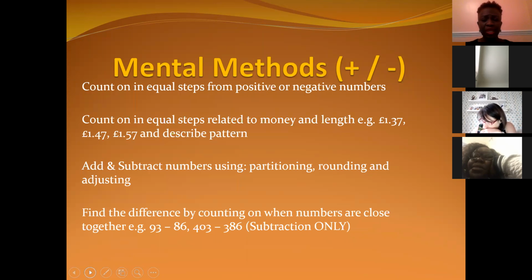So 100 centimeters, 200 centimeters, 300 centimeters, or 120 centimeters, 130 centimeters. So going up in the hundreds, going up in the tens, 120, 121, going up in ones. So being able to count on or count back as well, in equal steps in relation to money and length, or the heaviness of stuff, the weights, and so on and so forth. Being able to add and subtract numbers using partitioning, rounding and adjusting, which is what I've just explained earlier on.